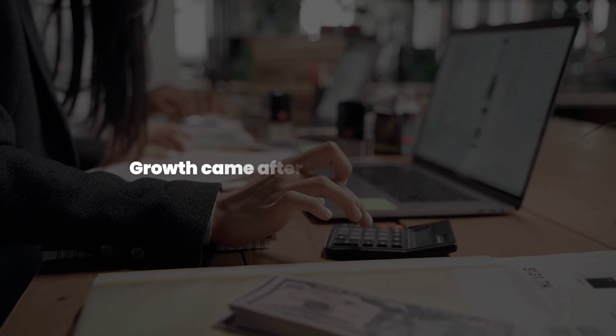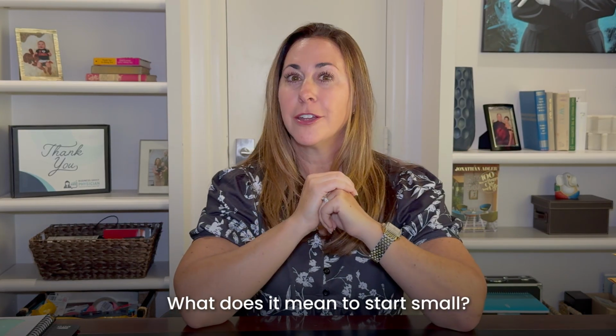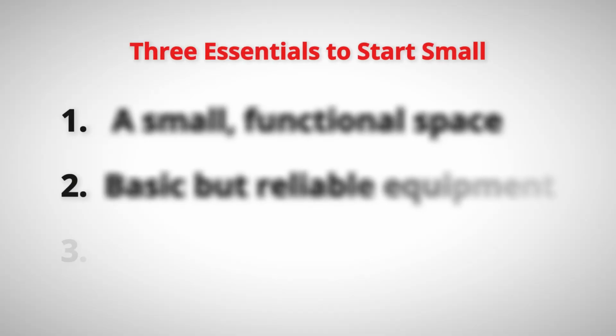Let's get started. I know so many successful practices that started small. Growth came after revenue, not before. So what does it mean to start small? Here are the 3 essentials that you need to start small.